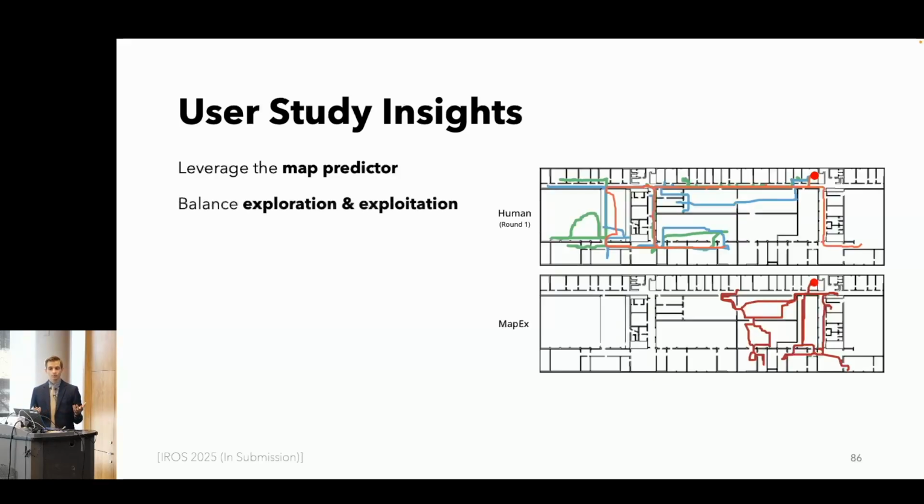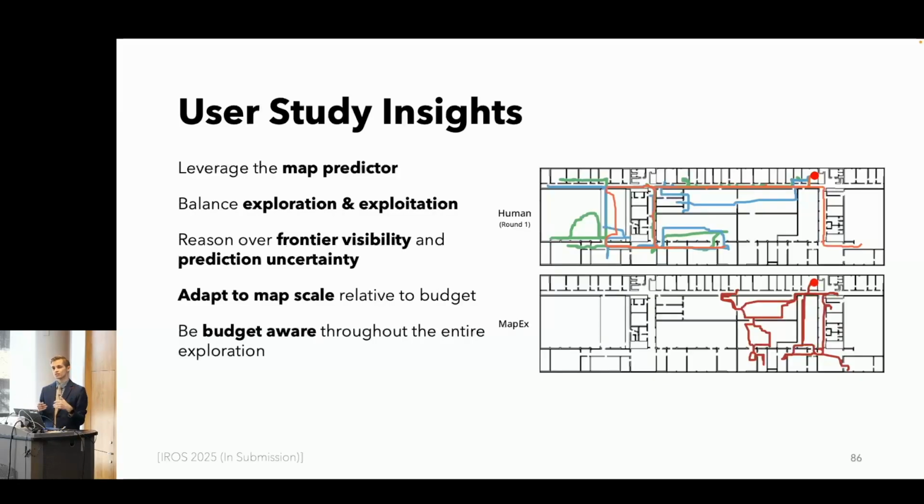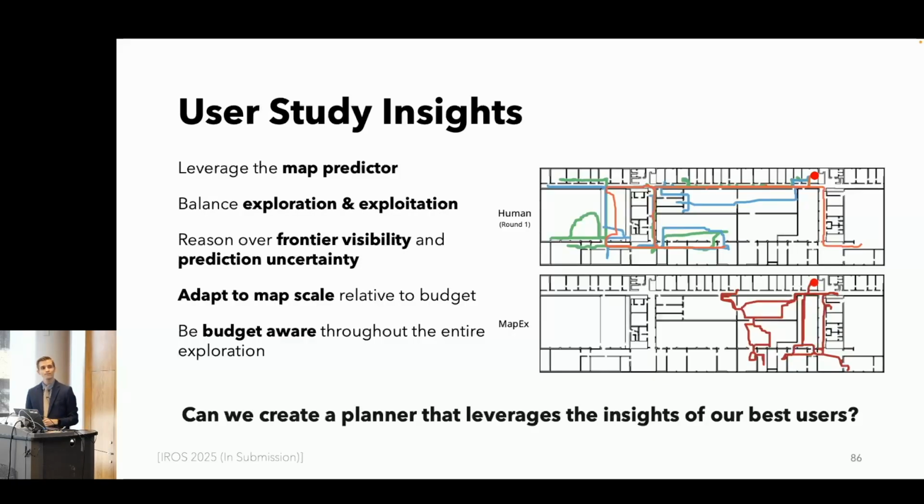We found that they would really balance between the exploration by increasing the accuracy of their map, but also exploiting that map to make really good decisions. And then they would reason over both what they think the frontier would see, as well as what is the prediction uncertainty at that space. And then they really did adapt to the map scale. So you could tell that they were trying to understand how big is this map, so then they could allocate in turn their budget throughout this space to understand, am I going to have to come back? Should I explore this area before I leave it? Or should I continue to go on and explore this space?